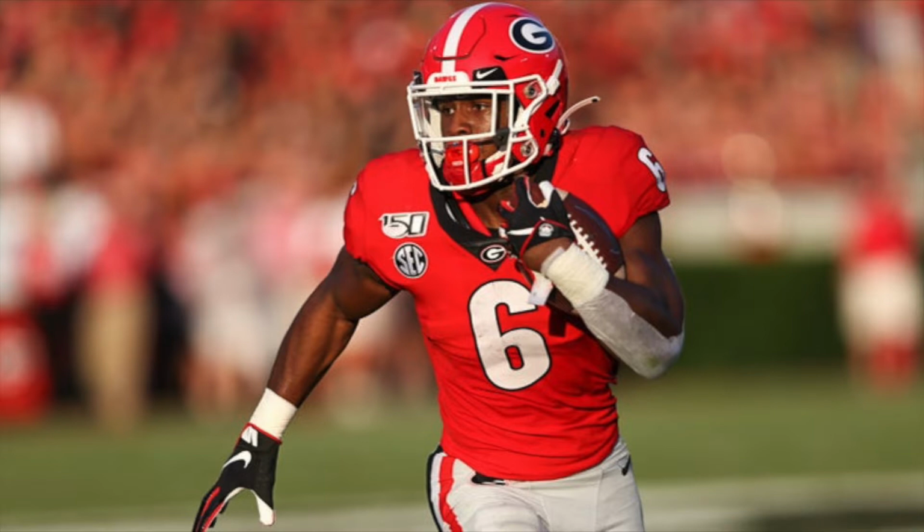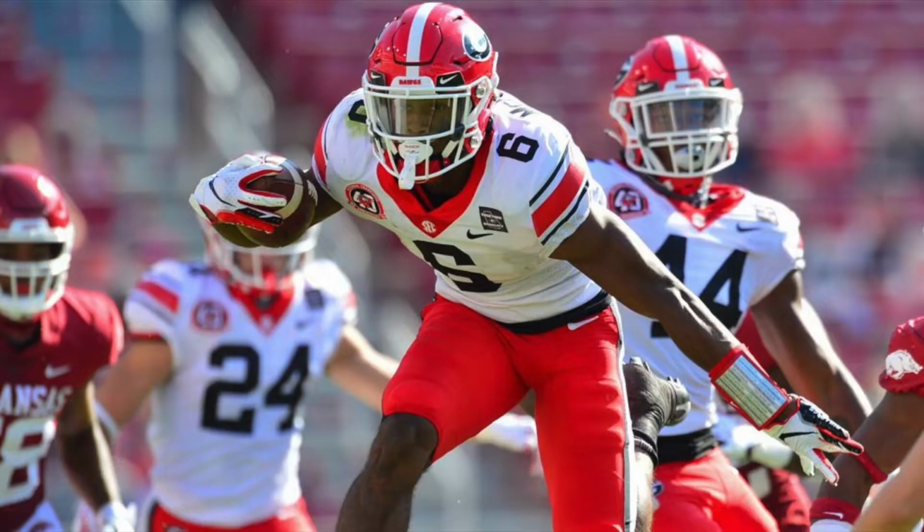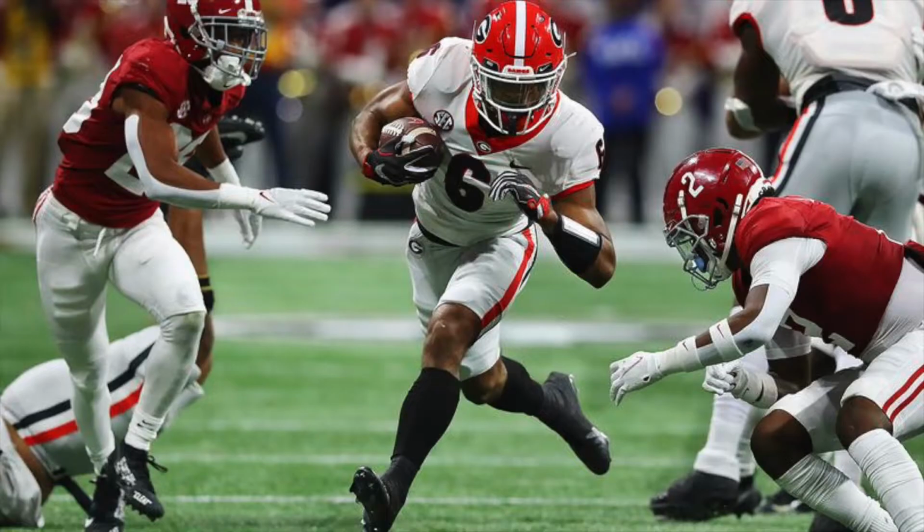And on this week's episode, I'm taking a look at Georgia running back Kenny McIntosh. You may not know who Kenny McIntosh is, and that's fine. He split time with a couple other running backs at Georgia this past year. Both of those running backs, Zamir White and James Cook, were drafted in the 2022 NFL Draft.